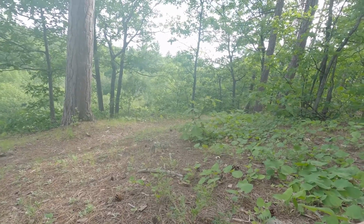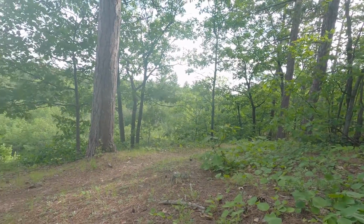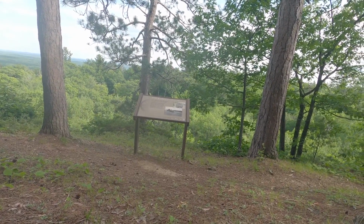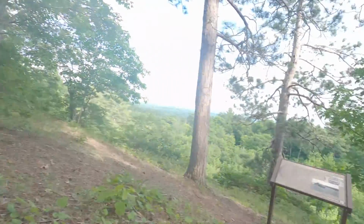Well, end of day 2. How far did we hike today? 17-ish miles. We are at the Lost Community Overlook of Norwich area, and we've decided to camp up behind us over here. And now what we're going to be doing here is taking care of our feet.